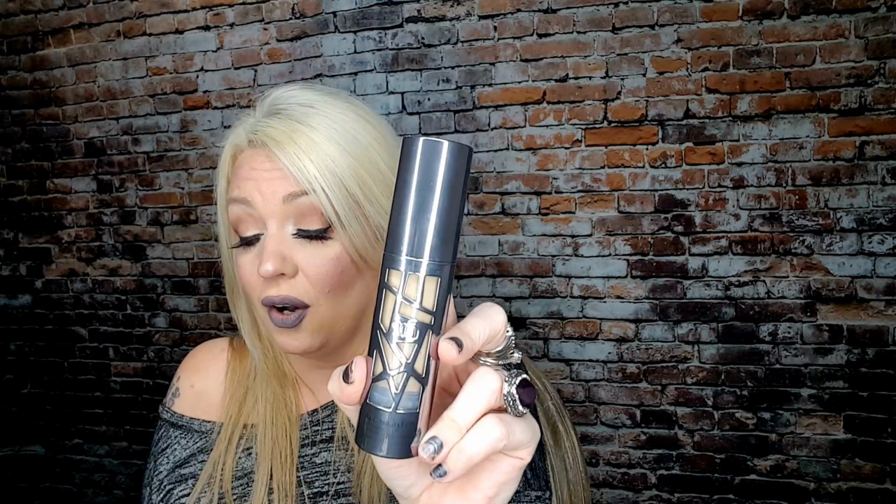It does have a fuller coverage, which most people with oily skin definitely want, something that's going to last a long time with a full coverage look. To me, this is one of my favorites because it feels lightweight. It doesn't feel like I'm wearing a ton of makeup on my face. This is one that I grab a lot, and it is a reasonable price. It's $39 from Urban Decay, so that is awesome sauce. I really like this one.